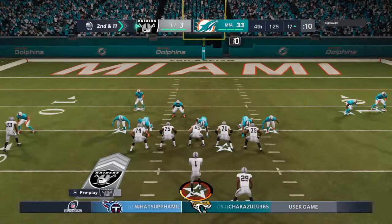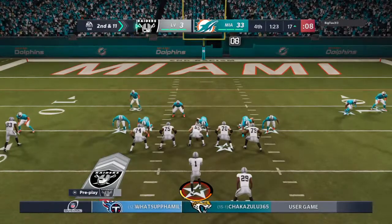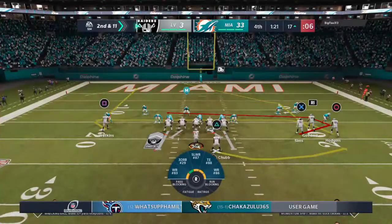Check. 53's mine. Check. 53's mine. I got you.